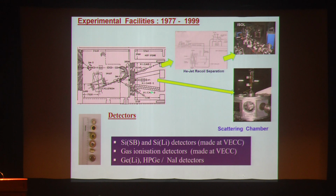I think this barricade is not there now, and in beam hall 2 there are two lines. This line 3 is mostly used for in-beam gamma ray spectroscopic studies. The detectors used were silicon surface barrier and silicon silly detectors made at VECC, gas ionization detectors made at VECC, and then germanium HPGe detectors and sodium iodide detectors for gamma detection.